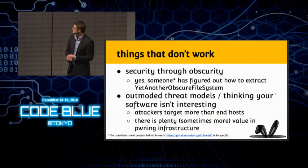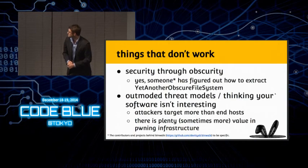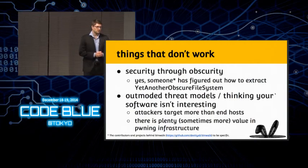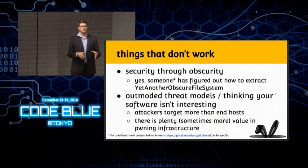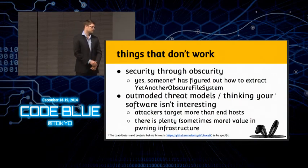Yeah. So what doesn't work is trying to make it difficult to extract firmwares. That will just delay people. And hacking infrastructure is very much in vogue now. It's very popular. As endpoints, as workstations have become more hardened, it's important to also take a look at what sits between you and the internet.